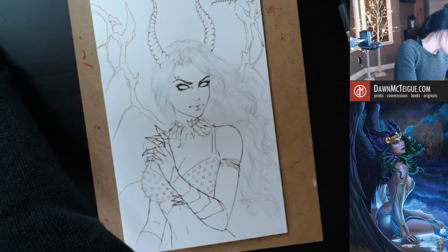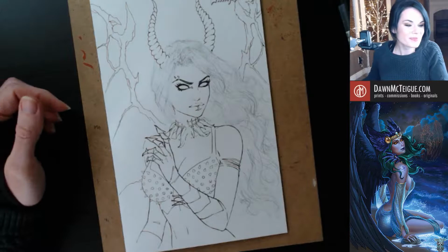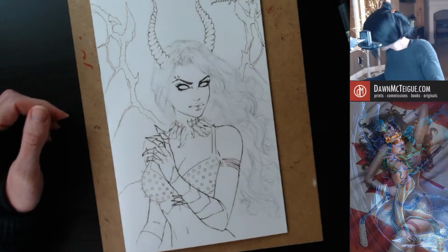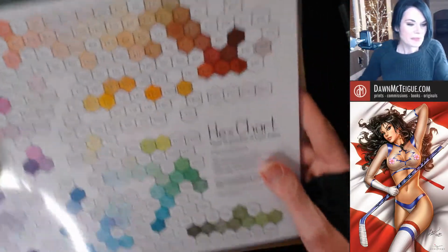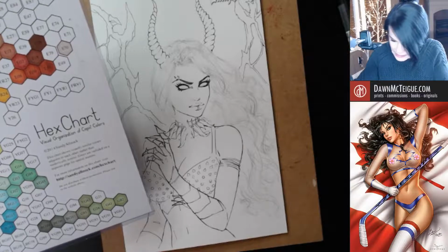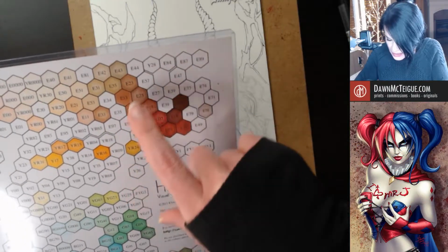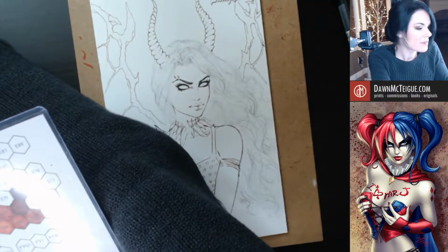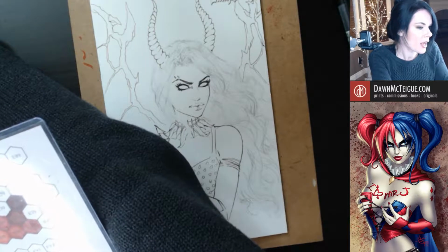All right, so I'm just looking for my hex chart. Here we go. All right, I might start with E13 and then go to 23 and 25, and I'm going to stay in this particular area. But let me check her again. Her skin is described as cinnamon.